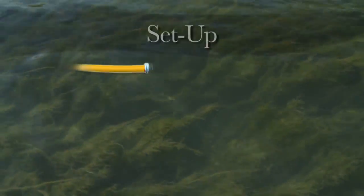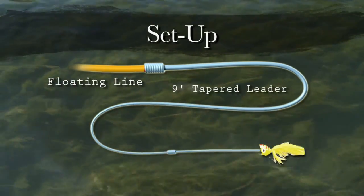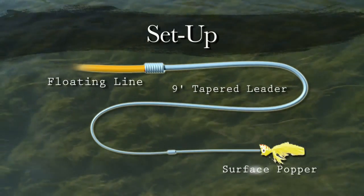There are 3 setups you should be prepared for. The first is a floating line attached to a 9-foot tapered leader and then a surface fly such as a popper.